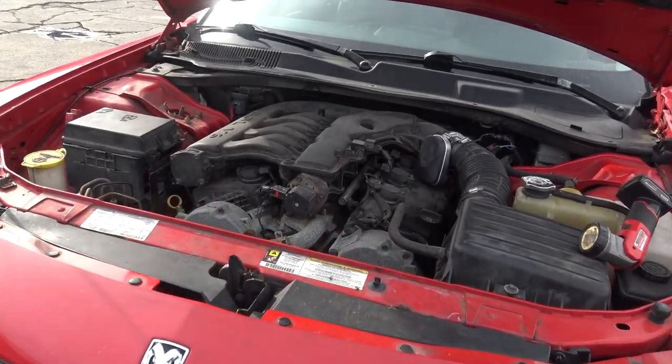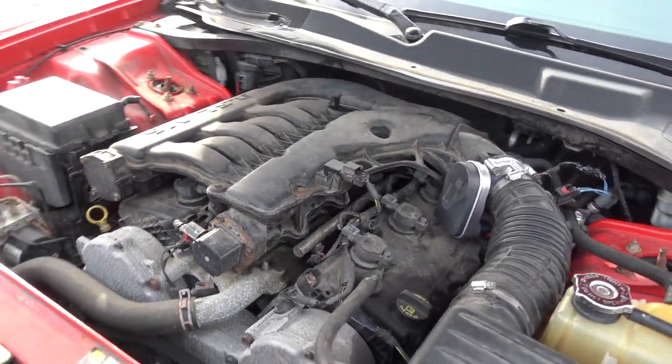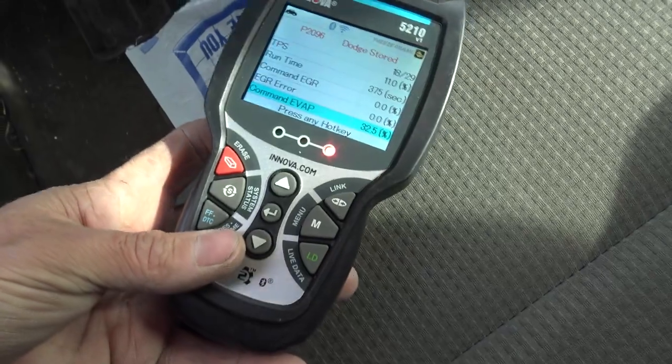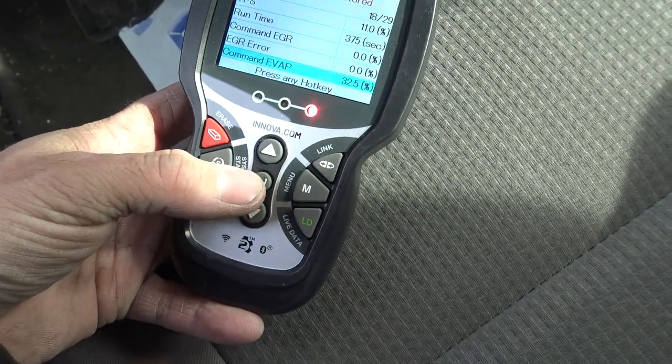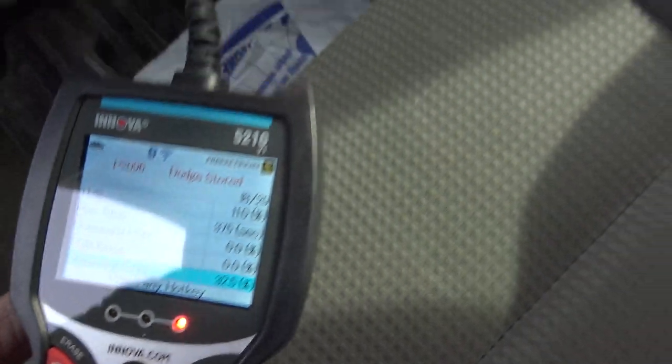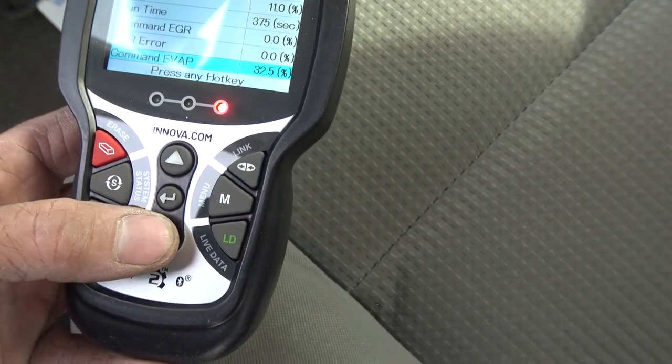Next up, we got a 2008 Dodge Charger. This is set in a P2096, I believe. Let's double check that. Let's see here. What do I got here? I'm gonna go back. Yeah, P2096. Got a check engine light on.